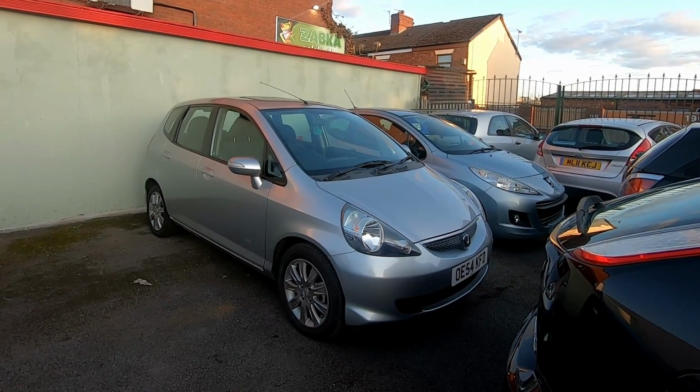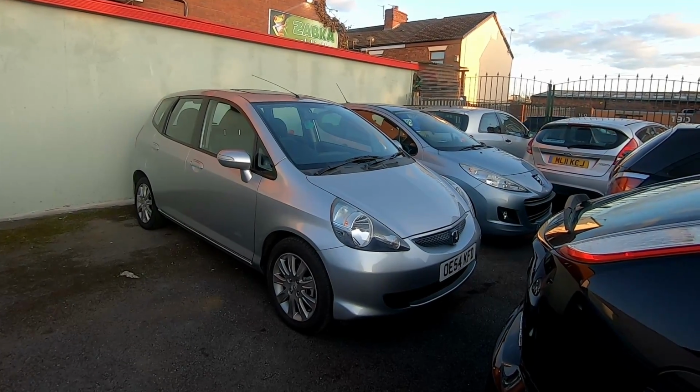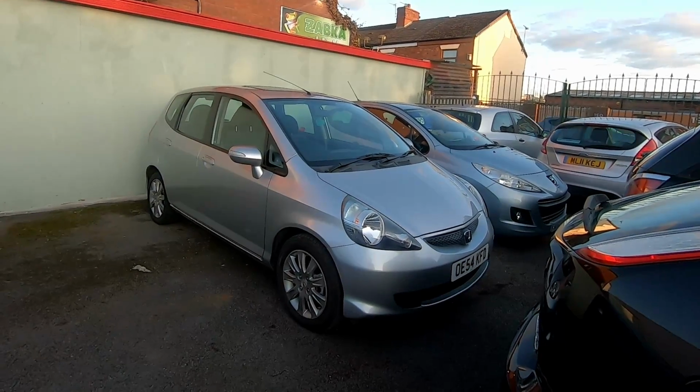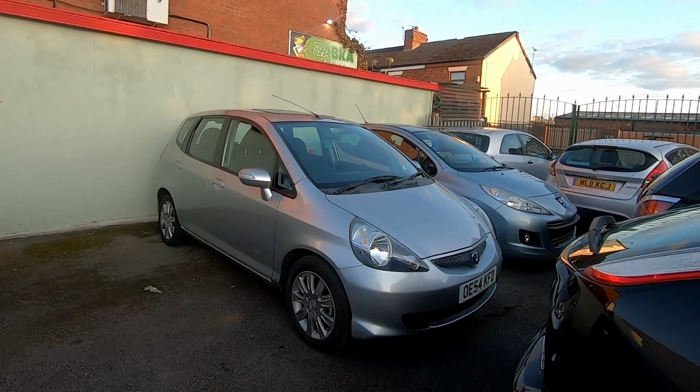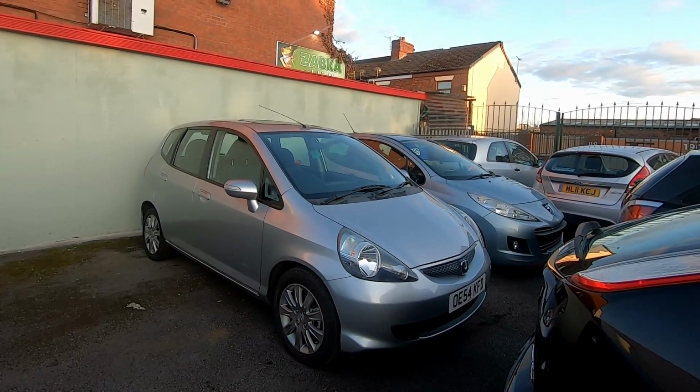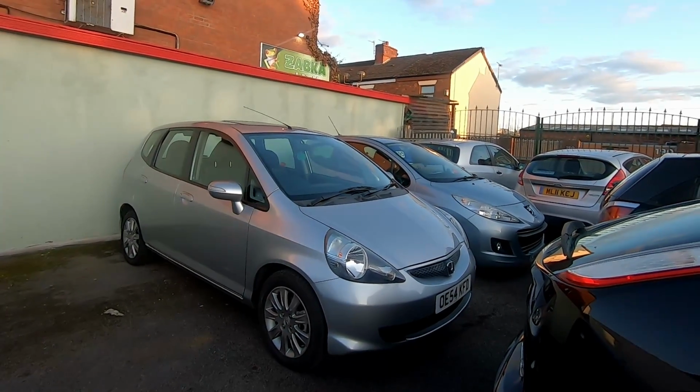Test it first before we commit to it, because autos, although you've got a nice bit of wedge in them, if you get them at the right money, you'll sell them straight away. You've got to be careful, because if the auto box is not right, it's curtains, because we can't fix them. It's a specialist job to have them fixed.